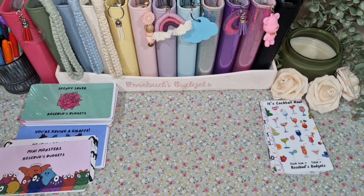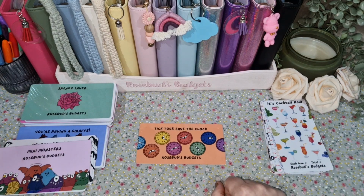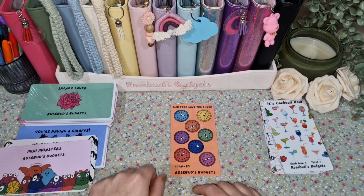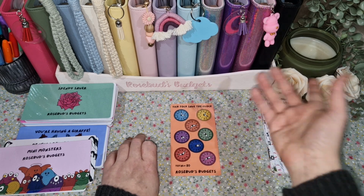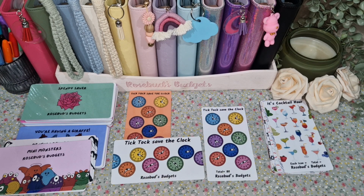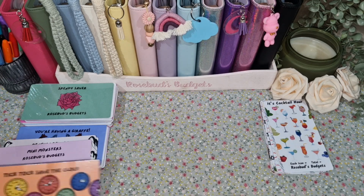We have TikTok Save the Clock. So similar, you just save the time which is written on the clock basically. So TikTok Save the Clock, and then there is clocks on the back, and this one saves £80. So yeah, this one would be, you would save the 12 and the 3, you would save the 4 and the 1, you know, and then this is it in white. I think they look good in the white because obviously the images are really colourful. So that is TikTok Save the Clock.